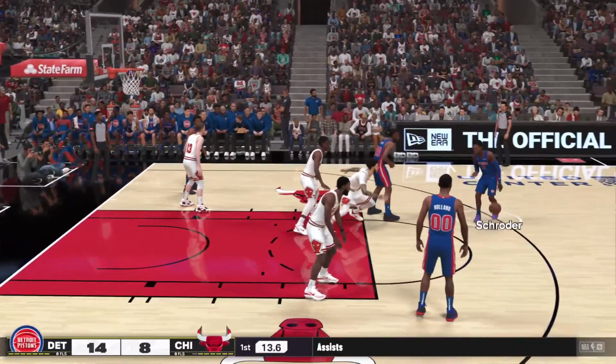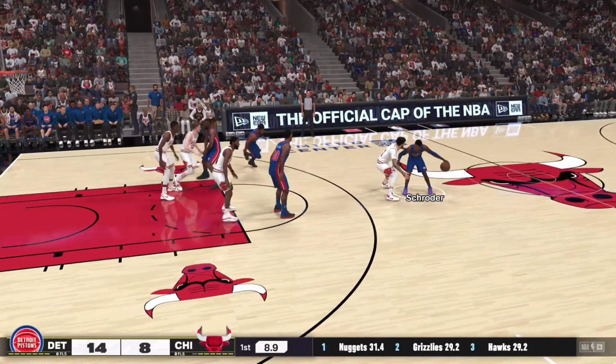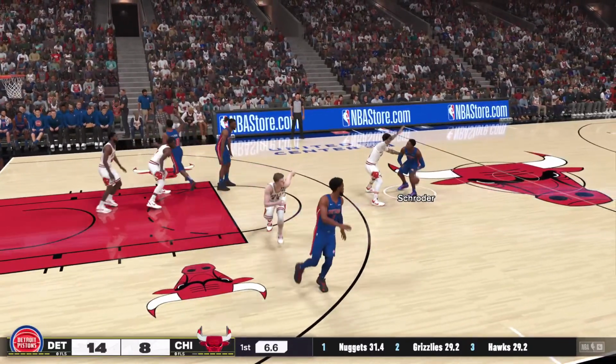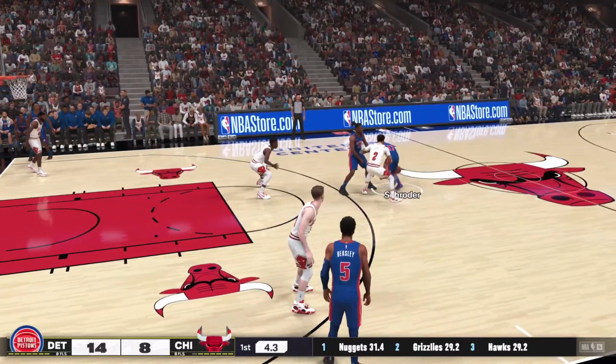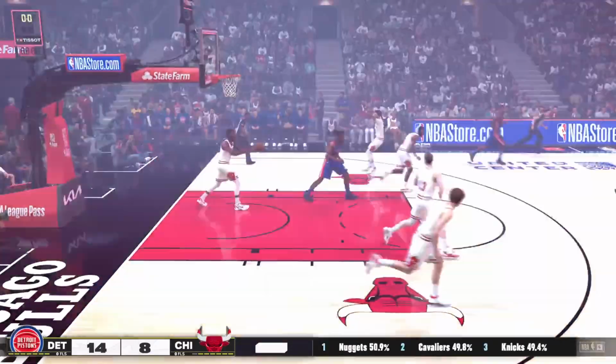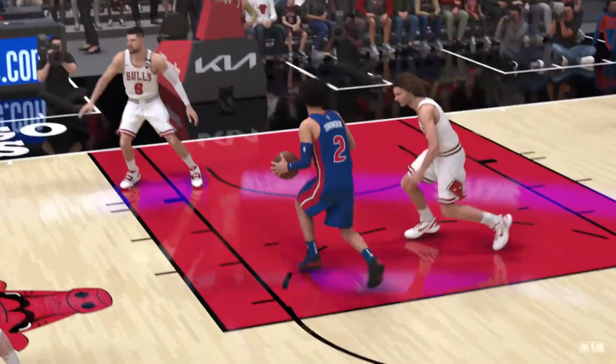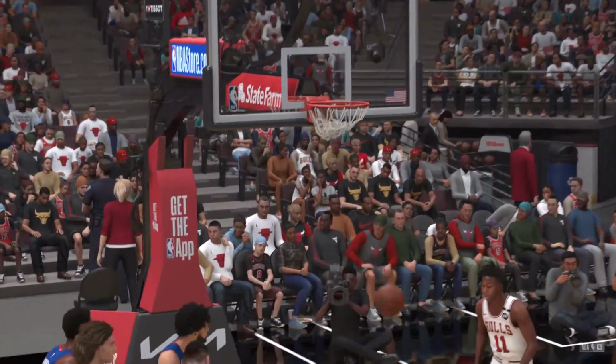Schroeder outside. Stewart with a screen on Ball. And so it's Detroit with their lead standing at 6 points here at the end of the quarter. Their lead is where it is because they've gotten good shots. A lot of good shots.